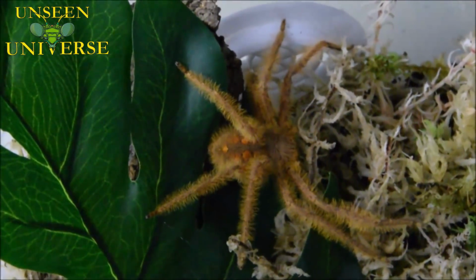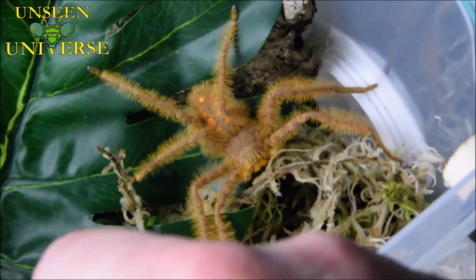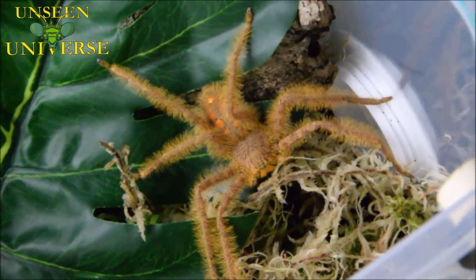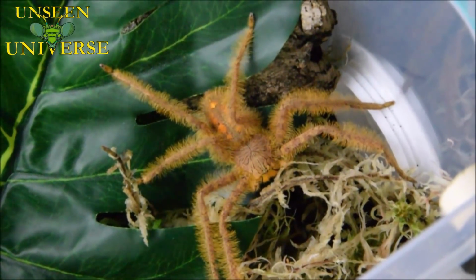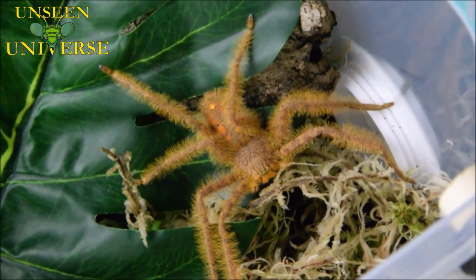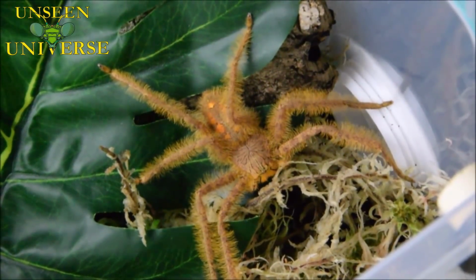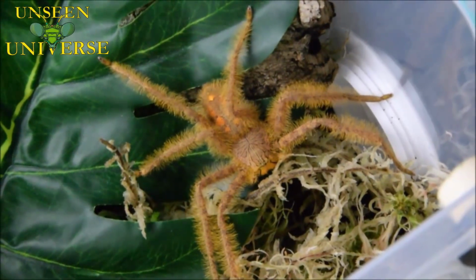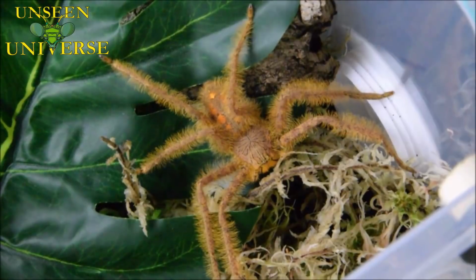The light's not so good at the moment. I'll get some better footage of her later. There she is. Oh, how beautiful is she? My god, look at the orange. Well, she's been very, very well behaved. I'm so impressed. I'll be honest, I didn't have a clue what to expect. I didn't know whether she was going to just run, be a bit skittish, but she's just very calm.